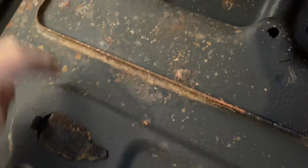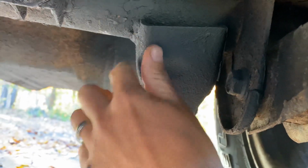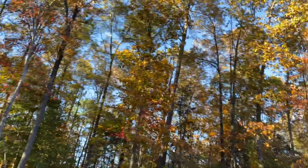Let me see if I can get down here a little bit better. So the floor pan itself, there's different areas, but it's super solid. You have little pinch weld areas, they're fine, but I mean, this is all, to be honest with you, far better than a lot of Jeeps that are out there. Bottom of the control arms, like I said, I'm probably making it worse than it is. Your shock perch, little flake stuff like that, but it's all solid. It's just a little bit of surface rust in some areas.